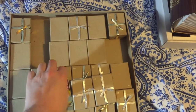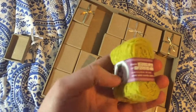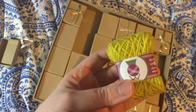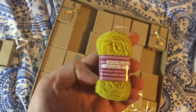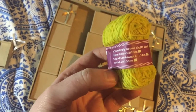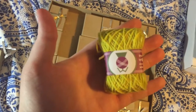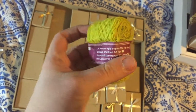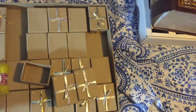Wow! I love this. This is amazing. That is a true colour representation right there. That is amazing. I love this. So it's called Pistachio, and it's on the Super Soft Lambswool base. Oh my god, I love this. This is absolutely amazing. That is beautiful. I really, really like that.